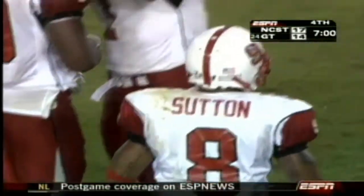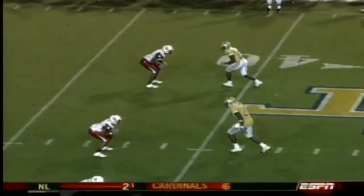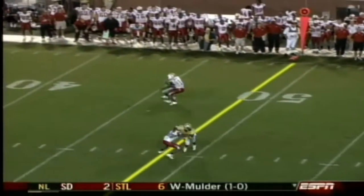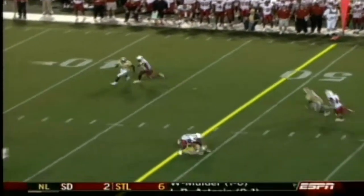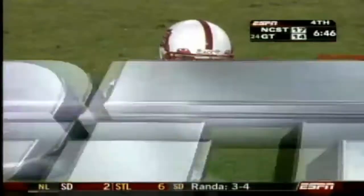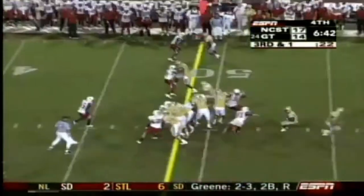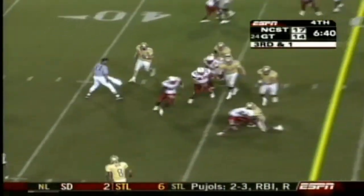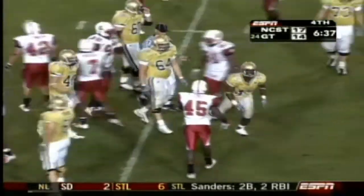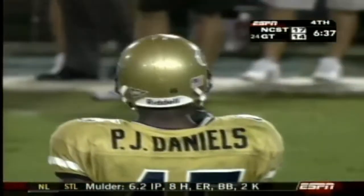Mike, we came in expecting to see Marcus Hudson, because of his size, follow Calvin Johnson all over the field. But the young man who's been on him more often than not has been Jimmy Sutton. Because of the way Georgia Tech has moved him into the slot, Sutton is the nickelback, and he's had the responsibility of playing a lot of man coverage against Calvin Johnson and held up pretty well. A run. P.J. Daniels kind of lost his footing, but he got the first down on third and short at the NC State 46.